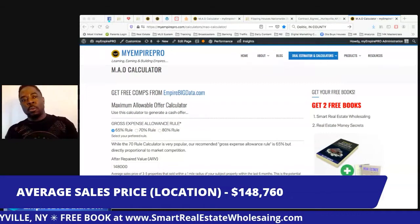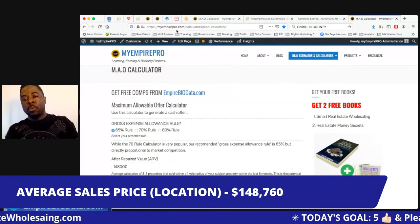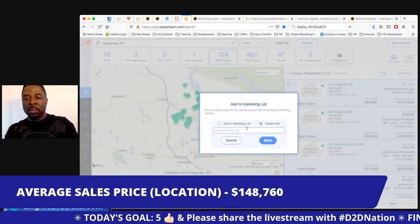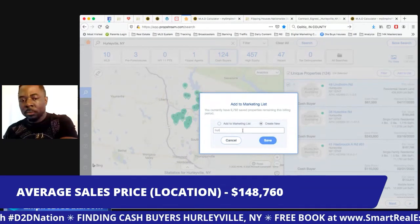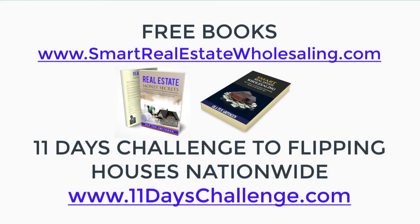So now let's go look for some buyers. Let's see. We already found 124 potential here, but I'm about to save it. I was trying to save it. All right, so what is this town again? I have a hard time remembering. Hurleyville, in New York. Cash buyers.